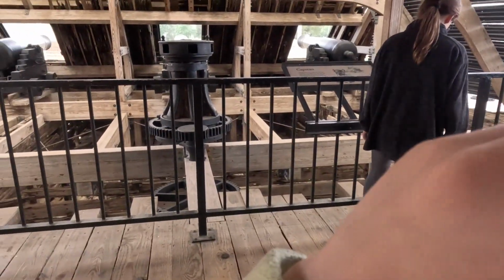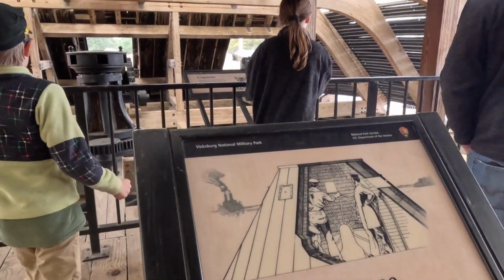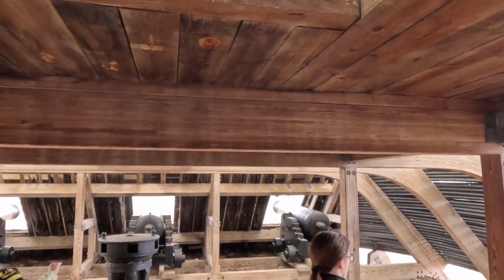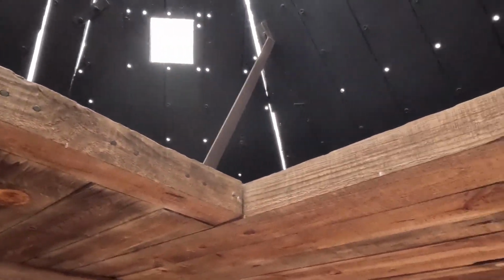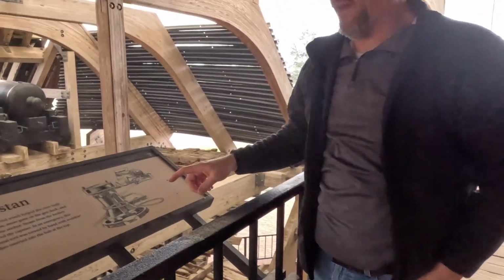That's right, Harvard. Up top here? Yeah. This could be where it linked. That's called the capstan. They still use these on Navy ships.